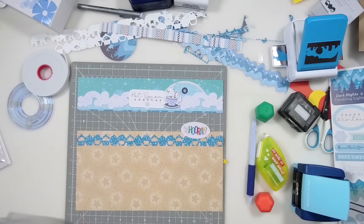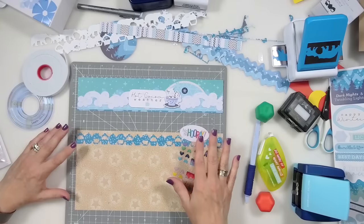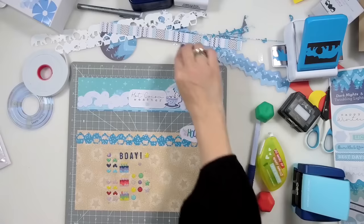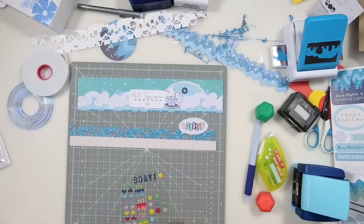You guys, I could sit here and make borders all night probably. But I do want to talk a little bit about pocket pages too. So hopefully that's enough of an inspiration. You can see using the Polar Lights, you could bring in that blue. You could use this. Just grab from your stash something birthday and pop that in there.